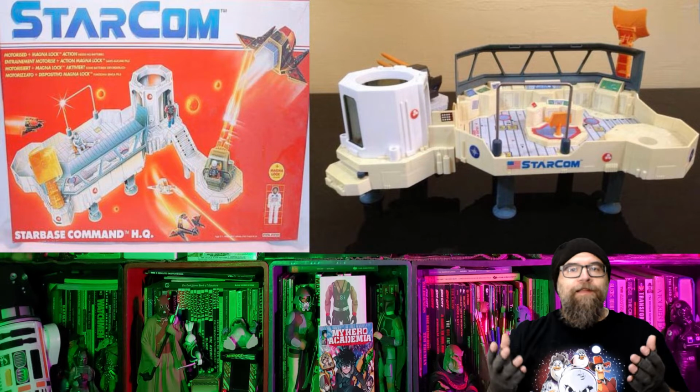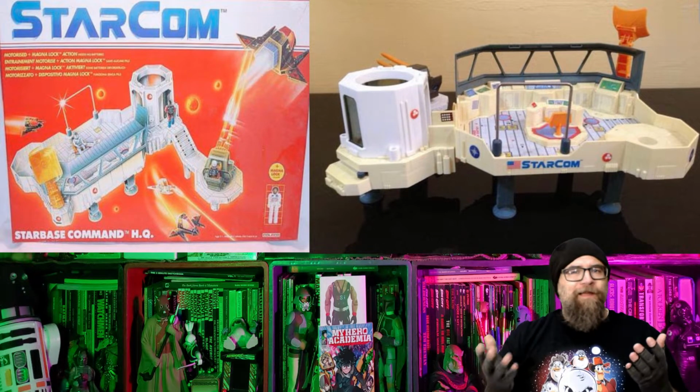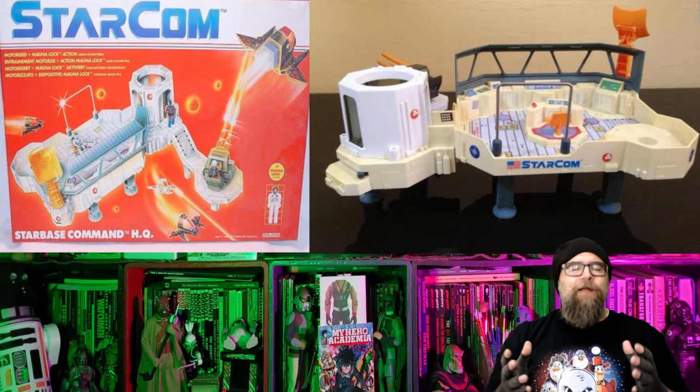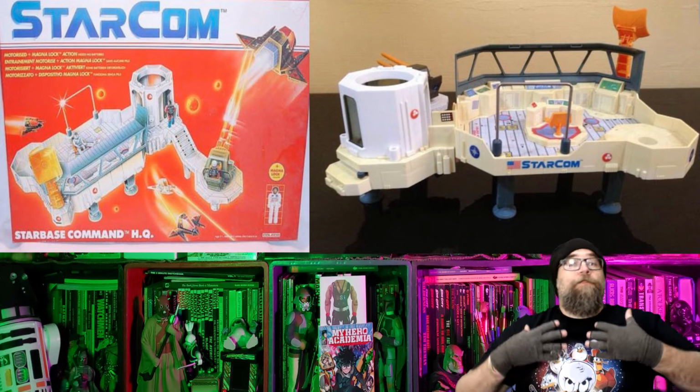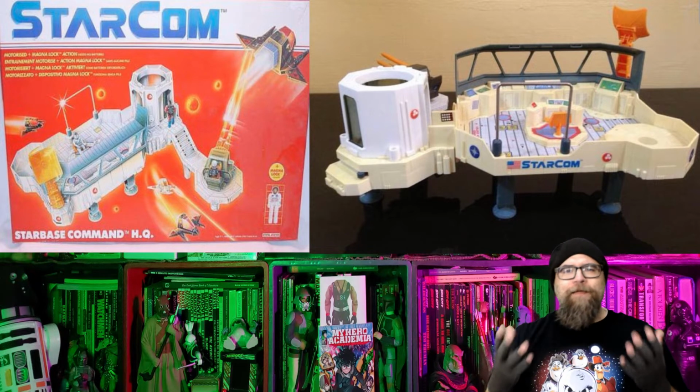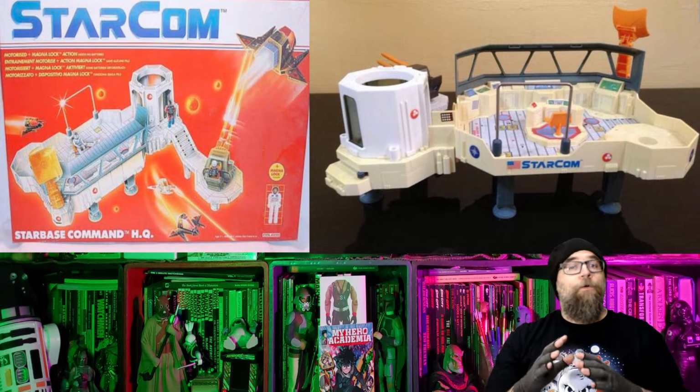It has a really neat aesthetic that kind of reminds me of Space 1999. It just has that look to it for some reason. That's just my impression of it. You may have a different one. And if I may, the ships were great designs.